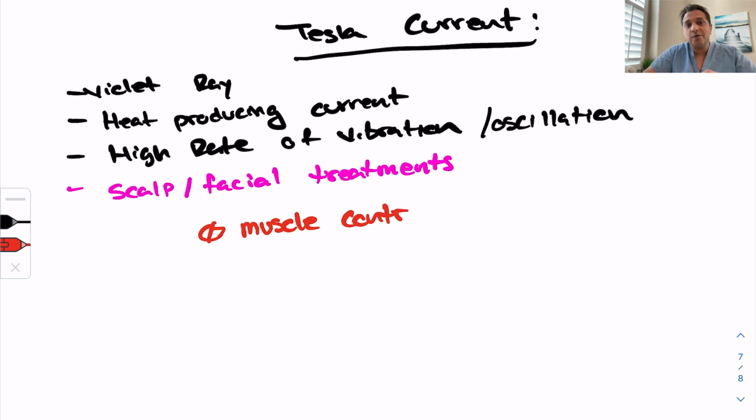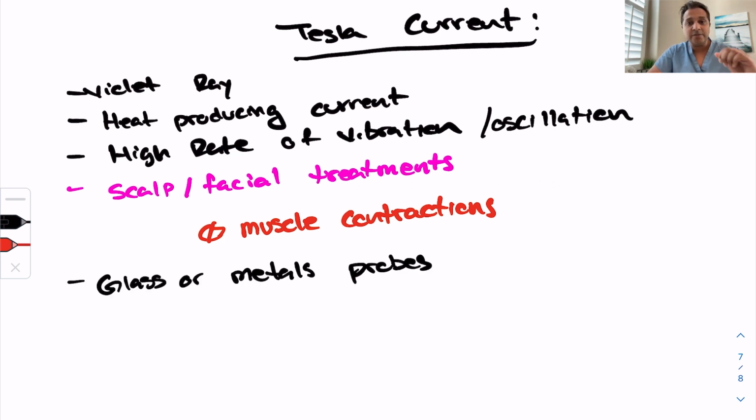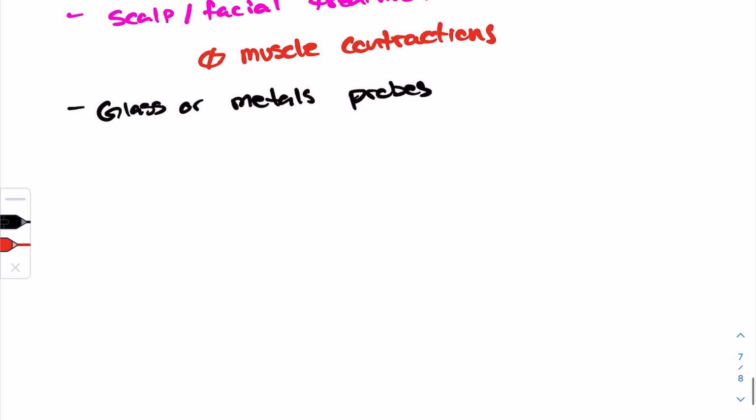If you're using an equipment that is causing your muscles to contract, that means that current is very deep and that is out of your scope. So be careful of questions on the test that are going to have muscle contractions and equipment that you may even purchase that may cause muscle contractions. The probes that the Tesla current will use are usually glass or metal probes. These are great ways of using a conducting device.